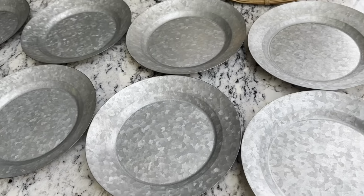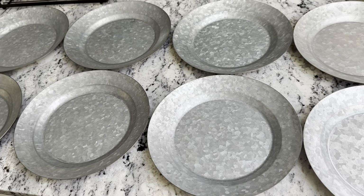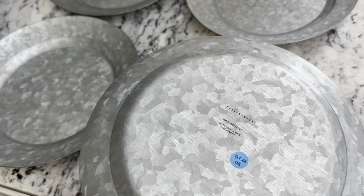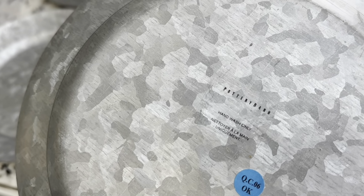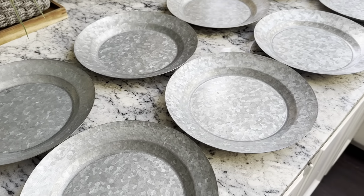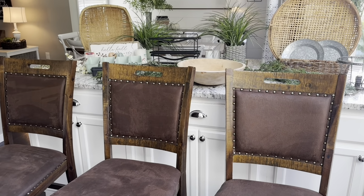My second favorite find of the day were these salad plates. I found 10 of them and they are actually from Pottery Barn. They are not currently in stock, but I was able to find an old price on them of $8 per plate. That is everything that I found this trip to the Goodwill outlet.